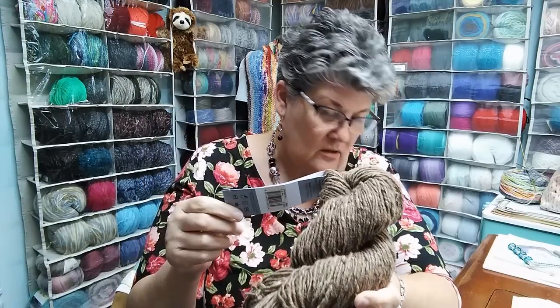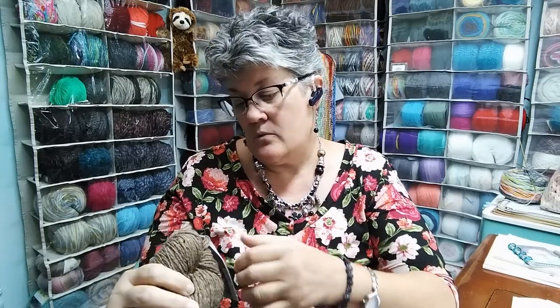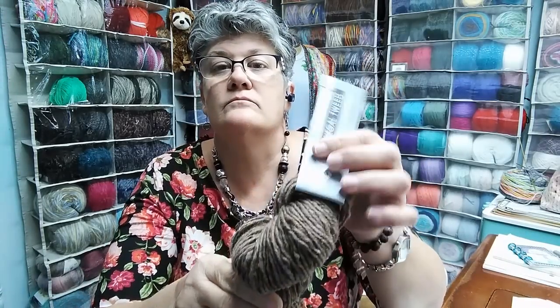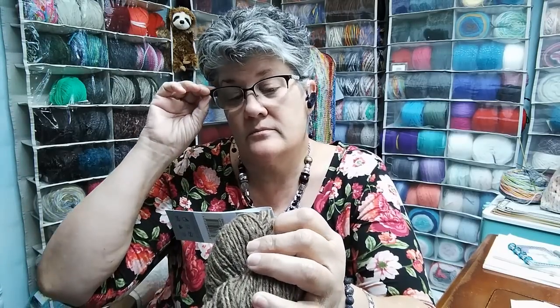So they were originally $14.95 each. So 100% pure new wool, 183 yards, 18 stitches and 22 rows. Number 8 needle would be a 5mm, and the same with crochet. And it's called homespun, is what this one's called. It's made in the Republic of Ireland exclusively for Taki Stacey Charles. Donegal tweed. I was so happy to get this back.